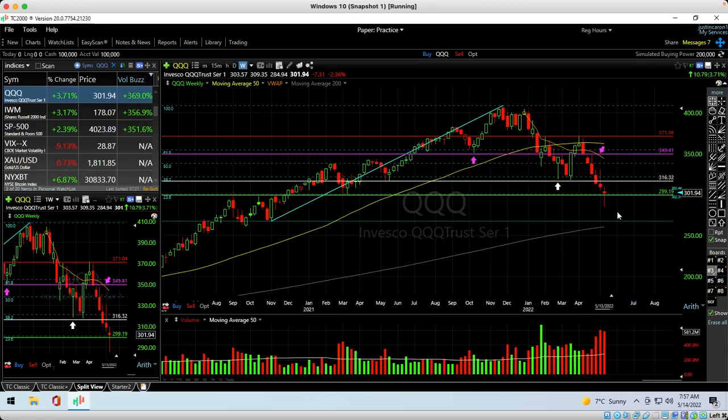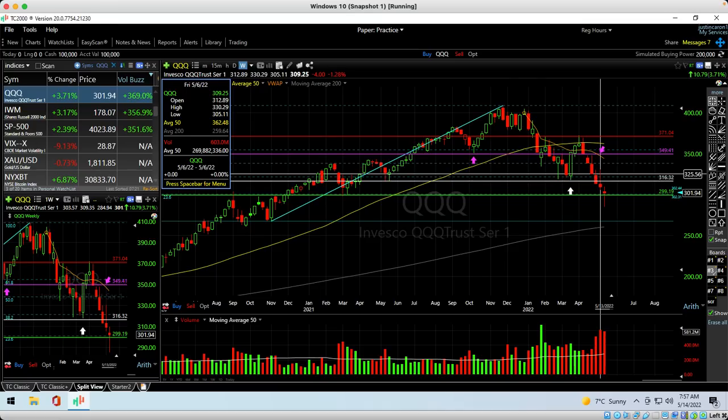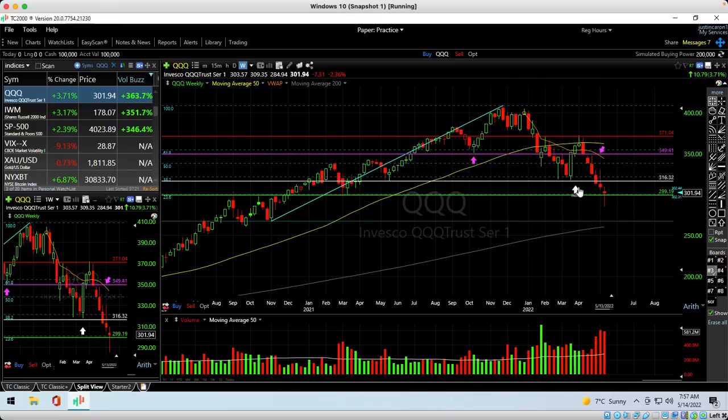We have to make it up to 315, 316. Which are what? These key relative lows here. We cannot form a new high, which is going to be here at about 330, until we first of all take out these relative lows, right? Going back to February, March, but also to May of last year. That looks pretty important. It does.